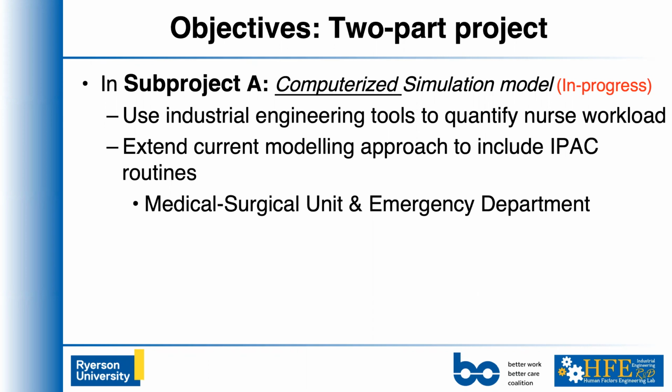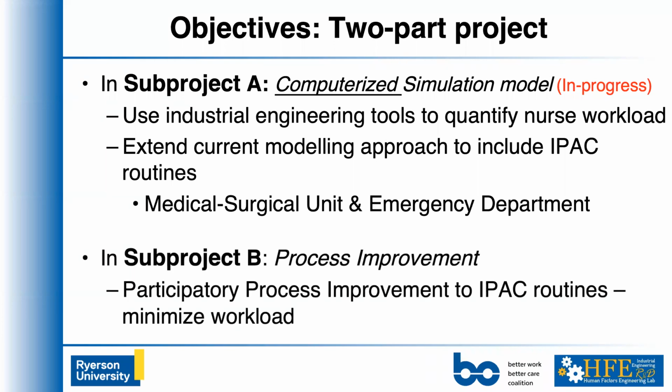And we're working specifically with a medical surgical unit at Toronto Western, but also with the emergency departments at UHN, where we'll be moving to next as this project gets ramped up. In sub-project B, we're actually trying to improve the IPAC routines in order to make them more reliable, easier, faster, and less prone to error. So a workload minimization effort, and we're doing that with a conventional quality improvement approach, but targeted in this case to the workload associated with IPAC routines.